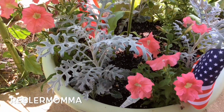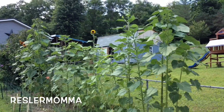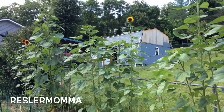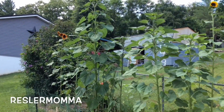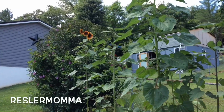I just wanted to start out front of my house with my sunflowers. We've had so much fun with these. I think we'll continue to grow sunflowers. The kids have loved seeing how much they grow. They're so big you can almost watch them grow, it seems like. And now they have finally started to bloom. We just have a few blooms, but it's nice to see them finally start to bloom.